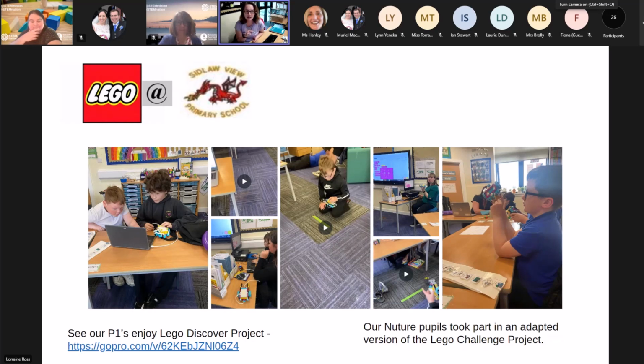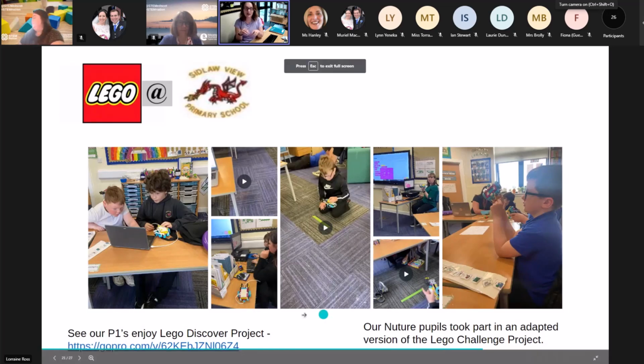And there's a little link there. I don't know if you'll be able to play all of that, but people can maybe look at it later. That's from the Lego Discover project, which our primary ones took part in. So the junior children set challenges every week. They get a 6-brick challenge. They were set things to do with the bricks, and then we would talk about, it was all around transport. So we did things all around transport.